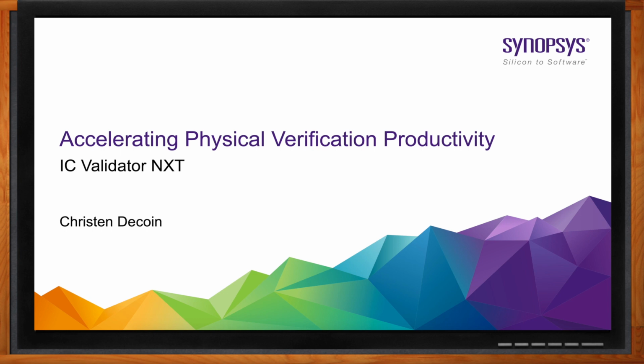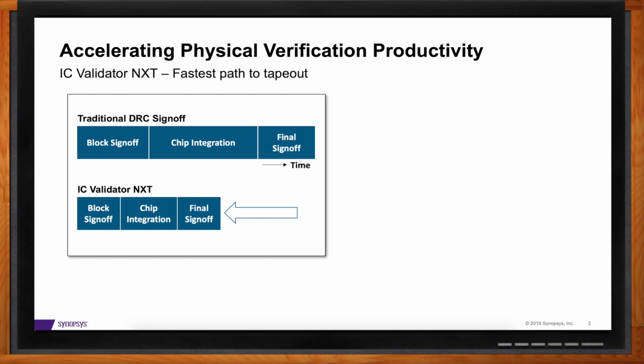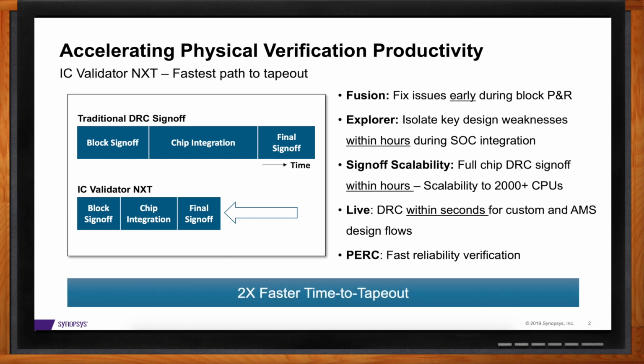Yeah, that's correct. And for a long time, physical verification really focused on the sign-off, on the last run. But if you look, our customer experience is that you have to look at the full physical verification cycle, and it's a question of productivity. And by shifting left, if you only do block sign-off, chip integration, final sign-off, and you don't have a way to optimize that, you will spend a lot of cycles. And we think that there is a way to decrease the physical verification cycle to have block sign-off done early and correctly at the sign-off level, then a better chip integration solution, and also a final sign-off.